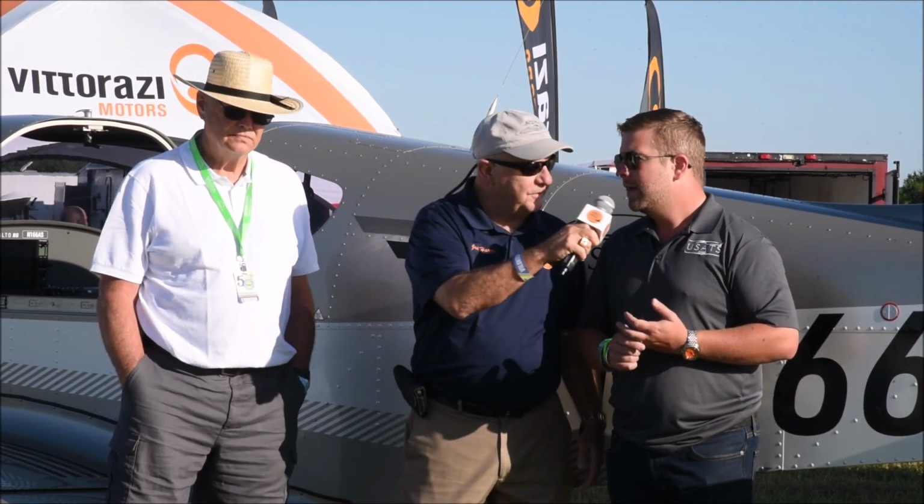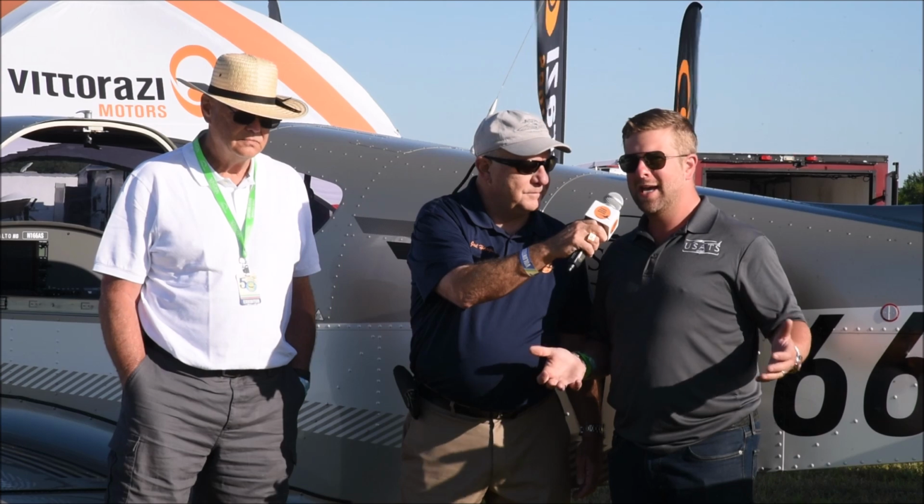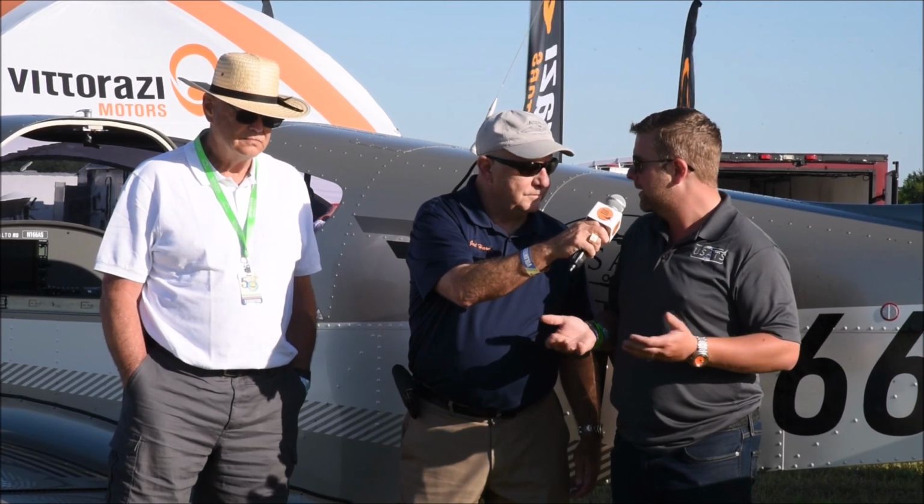Well, it's a beautiful airplane, and you know it's got a glass cockpit. What are the avionics in there? So this has a Dynon HDX 1100 screen with a 2-axis autopilot. You've got the full moving map. It is a TAA, technically advanced aircraft.